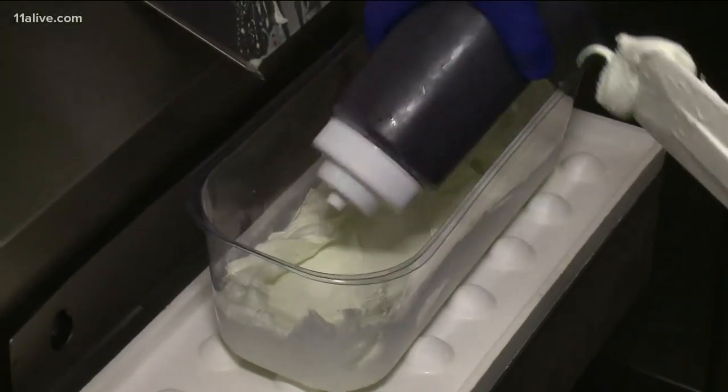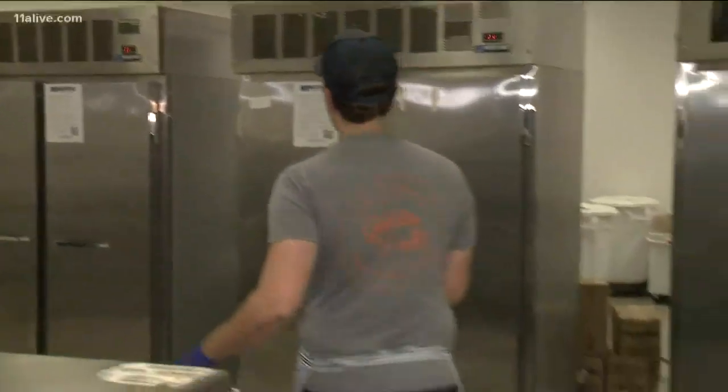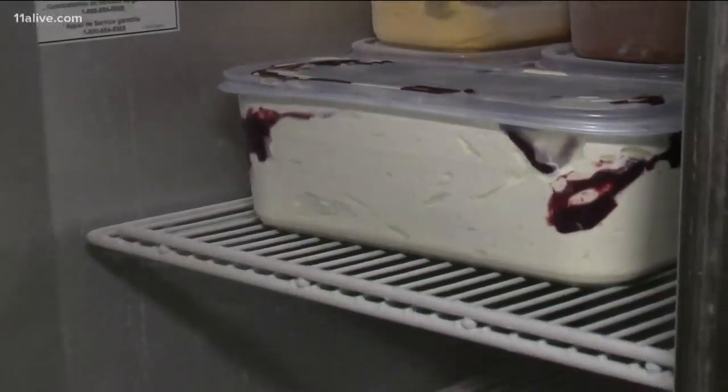It's scooped, then we add a few layers of blackberry jam. Cut that off, and then we're going to stick this in a blast freezer. It's placed into a freezer to harden for 24 hours. We'll stick that in there. And that's how gelato is done.